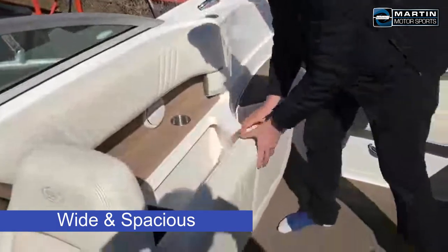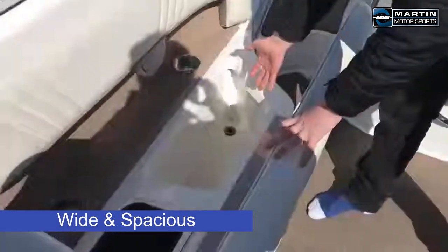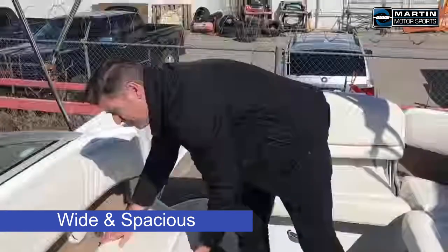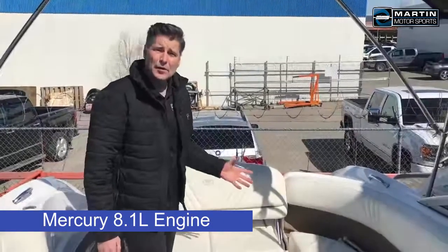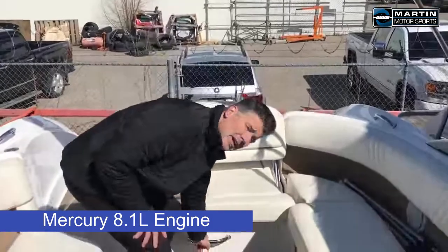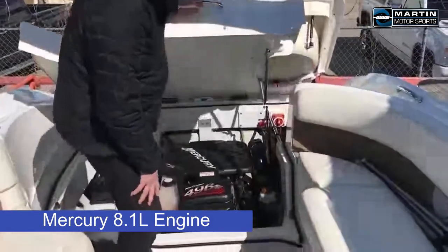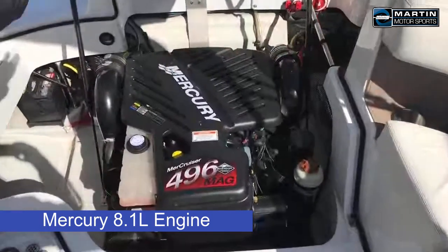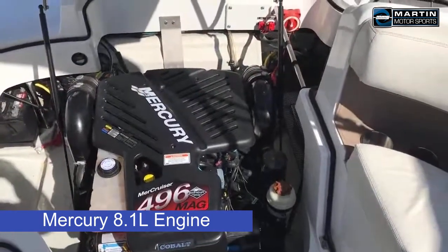Down on this side we have a trash compartment, and then we have an integrated lined cooler with drain. This specific boat is paired with the Merc 8.1 engine. So here, a 496 mag, a very nice power plant. As you can see, the engine compartment is very clean and tidy.